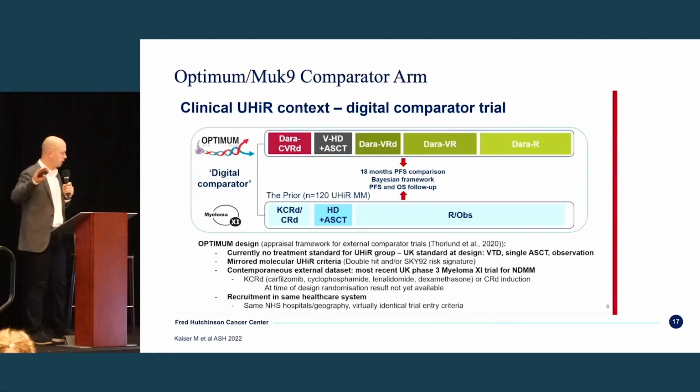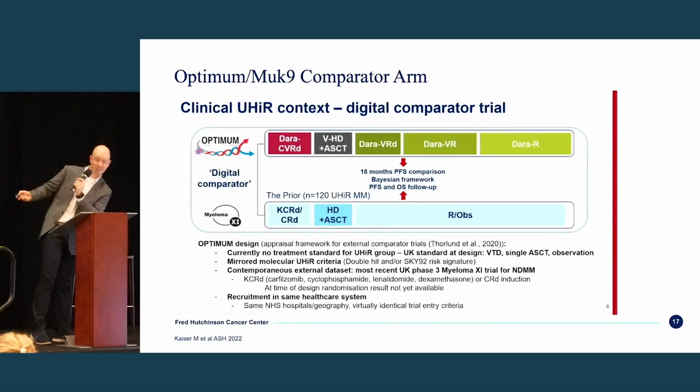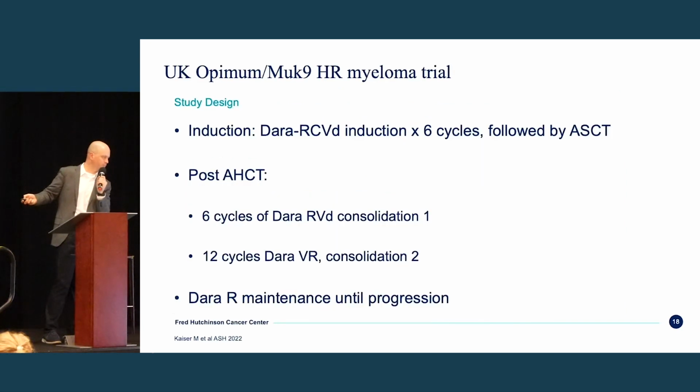So enough commentary. What are the studies? So this was a study from England. It was called the Optimum MUC9, and basically, if you were high risk, patients on this study got Dara-RVD, followed by transplant, followed by Dara-RVD, followed by Dara-VR, followed by Dara-R. So this is a lot more involved than the sort of Griffin regimen. And sorry, that's Dara-CRVD. So they added Cytoxan, and they compared it to a group of patients from another study who were similar. So it's not really a randomized study.